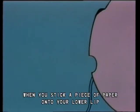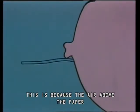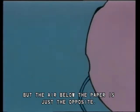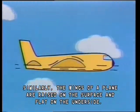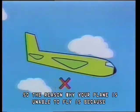When you stick a piece of paper onto your lower lip and blow into it, the paper will fly upwards. This is because the air above the paper travels very fast and pressure is low. But the air below the paper is just the opposite. Similarly, the wings of a plane are raised on the surface and flat on the underside. The air above travels very fast and pressure is low, while the air below travels slower and pressure is high.